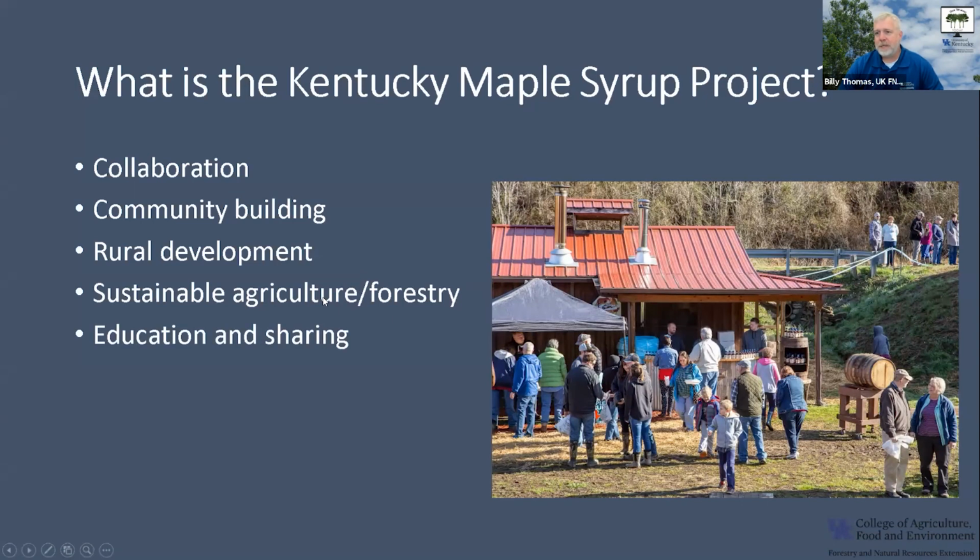And it's also about education and sharing. There has been a lot of history of maple syrup production in Kentucky, as well as other places in the world. Certainly you think of New Hampshire and Vermont and some of those areas as being the heart, and Canada as well, of maple syrup. But we have been doing it here in Kentucky for a long time too. Native Americans were doing it a long time before European settlers got here. So this is not a new thing. But it is kind of a thing that was a little bit lost for a while. So it's a great way to share that heritage and that legacy.